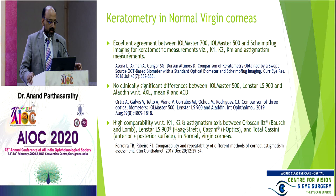There is also a good study which mentioned that there is high comparability between almost all machines which are now available, including the newer ones like the Cassini, in normal virgin cornea. So we have sorted that out in terms of what is required for keratometry measurements.